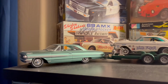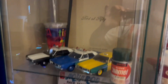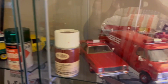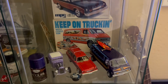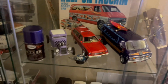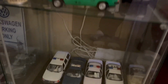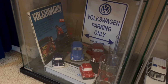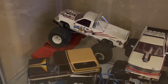Ford Galaxy Falcon combo. That's a neat kit. I got another one in the vault over there. And then here is some of the police cars I like. Some of the collectibles. Old can of paint. My fire apparatus crew. And you've seen a couple of those on my video. The van and that Pinto wagon. And a little hot rod. And some police cars. There's another one from the video, that green cab. There's some police cars down there. All my Volkswagen kits there. And some literature. Some Bronco and a USA 1 running over an old car back there.